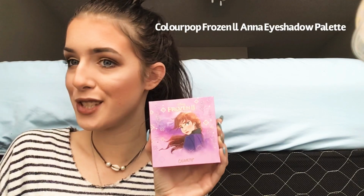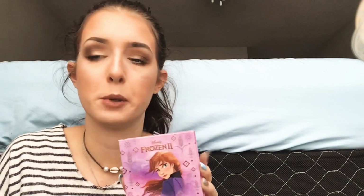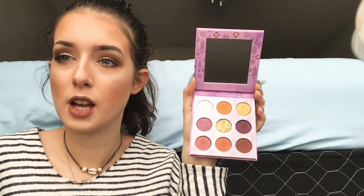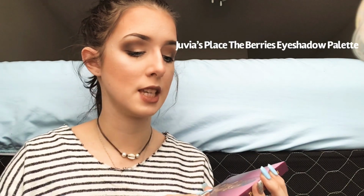This first one is the Frozen 2 Anna ColourPop palette, and honestly, I love this palette so much. She was my favorite character in that movie, in the Frozen movies. Now we've got this little color story. It's so cute and has nude colors in it. Next one is the Juvia's Place one that I actually bought. This is the Berries by Juvia's Place, and oh my god, so pretty, so freaking pretty.